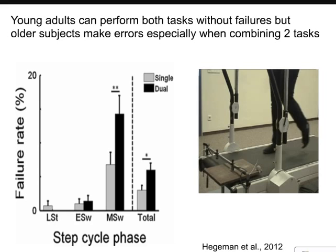This is now here an example of data from this type of experiments where the subjects had to avoid this obstacle that is dropped on the treadmill. And it's dropped in various phases of the step cycle. It can be dropped in the late stance phase, in the early swing phase, in the mid swing phase. And what is shown here is the amount of failures. That is, that people touch the obstacle. The task was that when you see an obstacle, try to avoid it. And the data that is shown here is from older subjects.